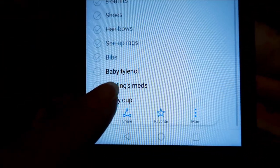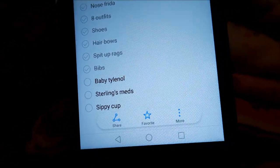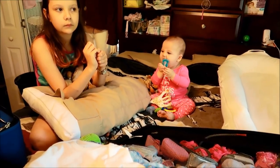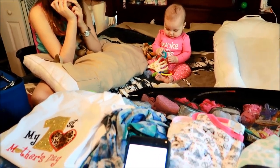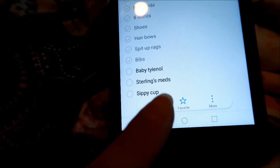I have baby Tylenol and then I have Sterling's medicine. I'll pack those somewhere together because one time when we were in Michigan, Sterling ended up getting sick and nobody had any children's Tylenol or Motrin. And you were running a high fever. And I had to leave at like 3 o'clock in the morning to go to the store to buy it. So now I make sure we always carry that with us so that doesn't ever happen. Now we have to carry Journey's sippy cup.